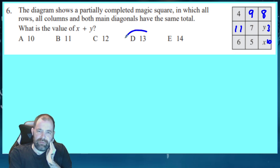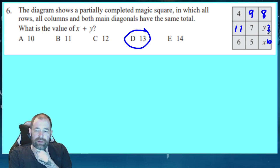I wonder if you can work that out without knowing that fact I knew, the 3 times the middle value. I mean, you might be able to do it in a way where you don't work out what x and y are separately, but you know what they are together.